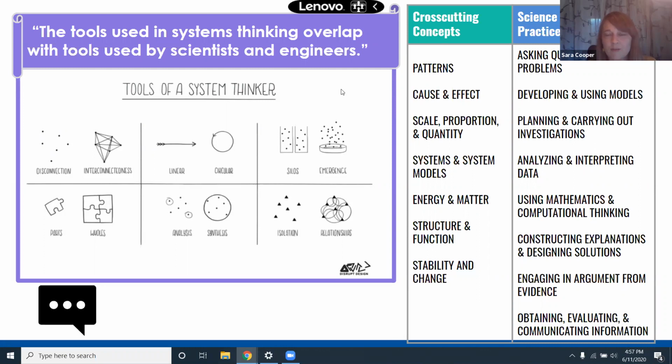Yes, the relationship, we saw cause and effect in there. Obviously, the systems and system models as a cross-cutting concept, and developing and using models as a practice. Those really support and encourage science and systems thinking together.